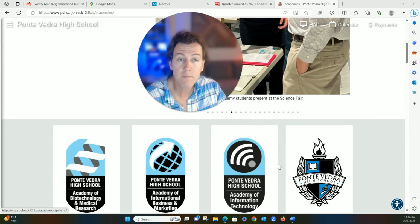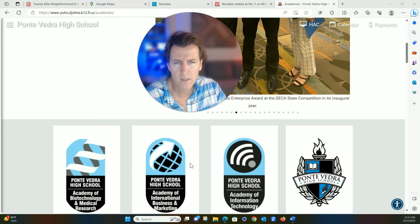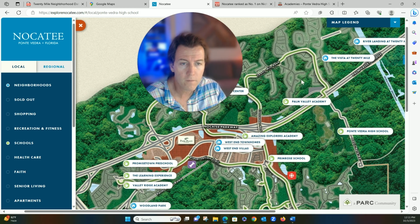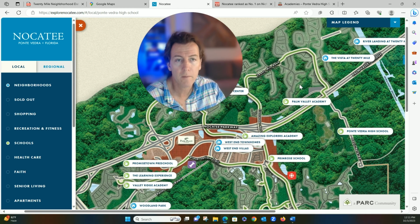So they have academies within the school, and if your student is interested in any of those subjects, they can apply to that school in 8th grade. Now, there's no guarantee they'll get in, but I will say there are quite a few families I know whose students do attend Ponte Vedra High School out of 20 Mile.